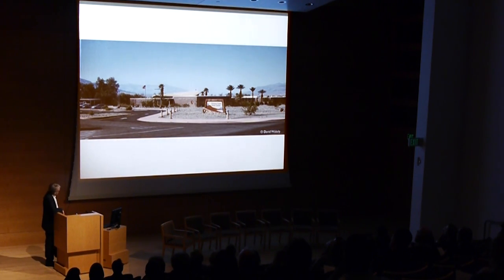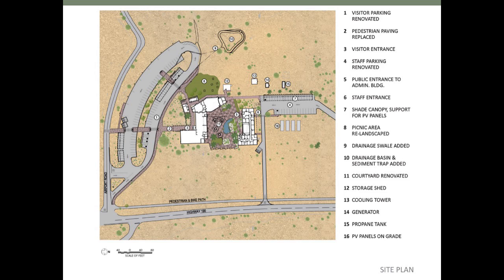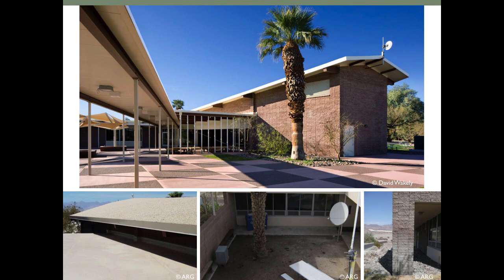Our project goals were many. Improve comfort for staff and visitors, make the energy and water use much more efficient, repair a lot of deterioration in the building envelope, make the site universally accessible, particularly making the parking area more safe for pedestrians, expand the lobby, restrooms, and administrative wing, which I'll show you in a moment. We redesigned the theater, meeting hall, and exhibit hall, and we wanted to make the central courtyard, which you see a piece of here, more comfortable and inviting.